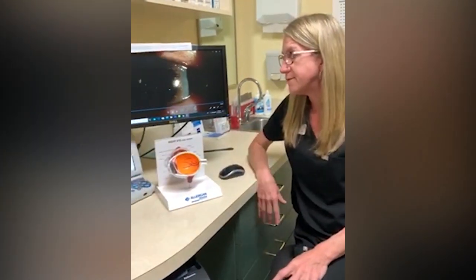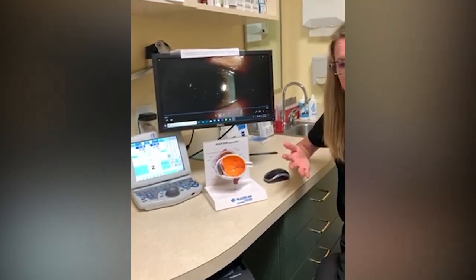If you get a lot of floaters, or if it's a floater that you're seeing for the first time, please come in and let us look at it just to make sure it's not a retinal detachment, because floaters can be a sign of that. But once we tell you they're harmless, they're just something you kind of put up with.